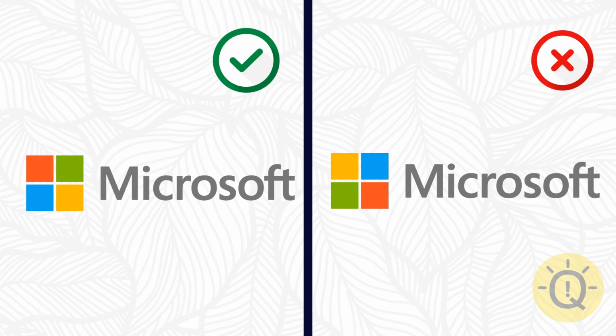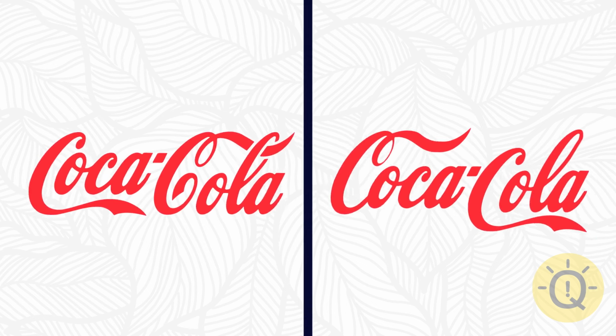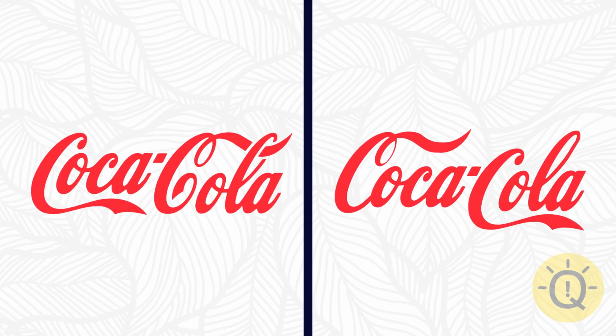Uh-oh, it's way harder than it seems. But the correct logo is this one. Coca-Cola is the most consumed drink in the US. The second place goes to Diet Coke. So, which logo is correct?